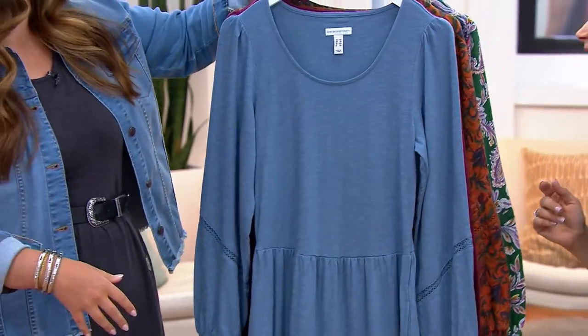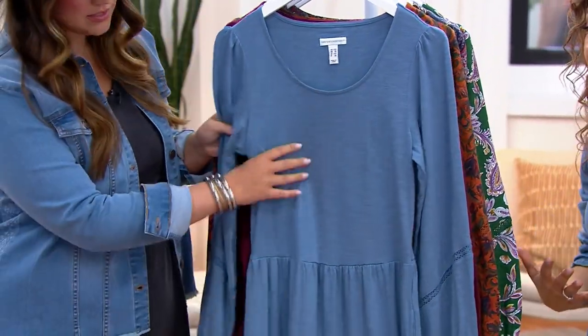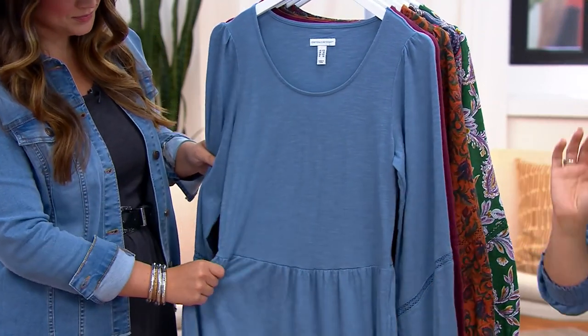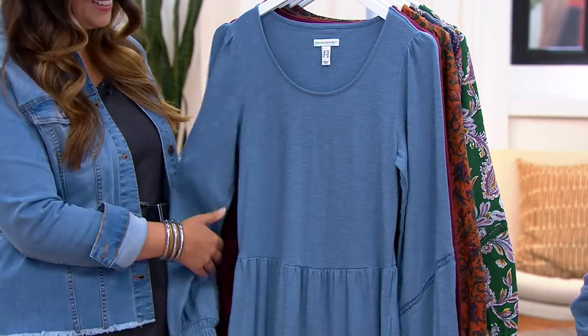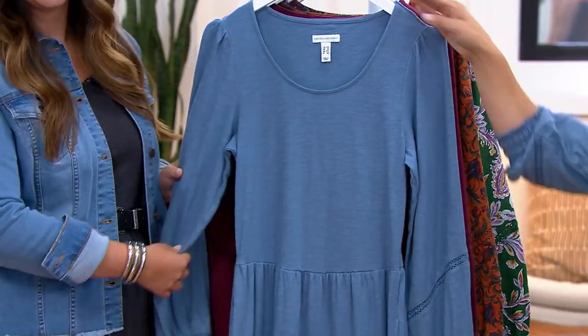The shade that I have on is your blue. It's called a medium denim blue, which I love. When has denim ever been out of style? And it never will be. So grab the blue. It's really pretty.